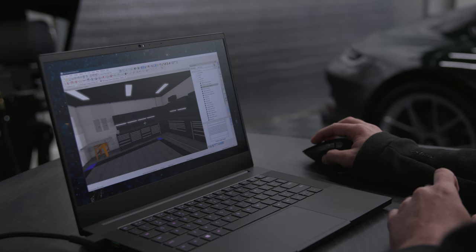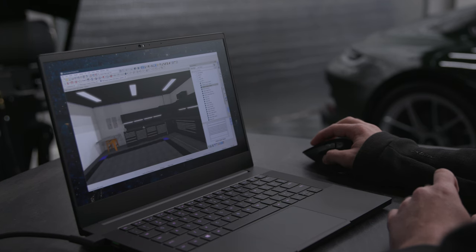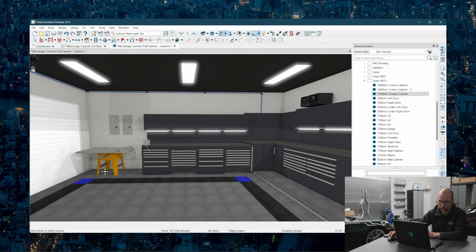So let's talk about this left wall first. You can see we've got the table saw over here in the corner. That was a requirement that he had. He gave us the dimensions and everything of that table saw. And that was something that we needed to account for and work into the plan.